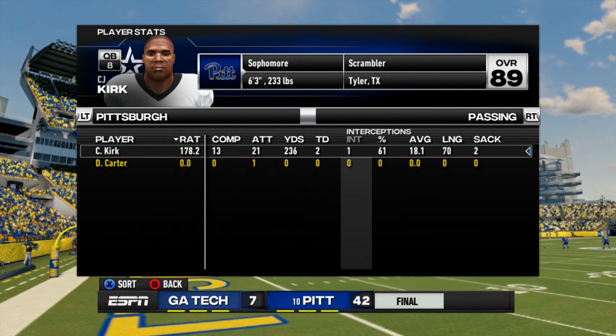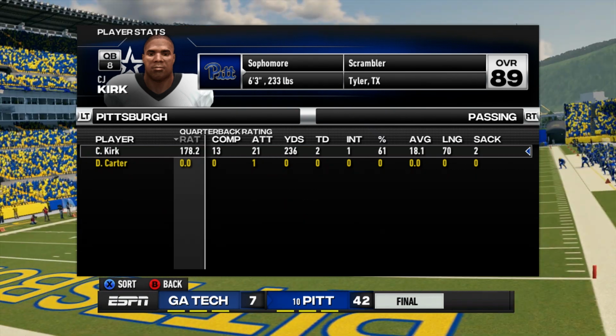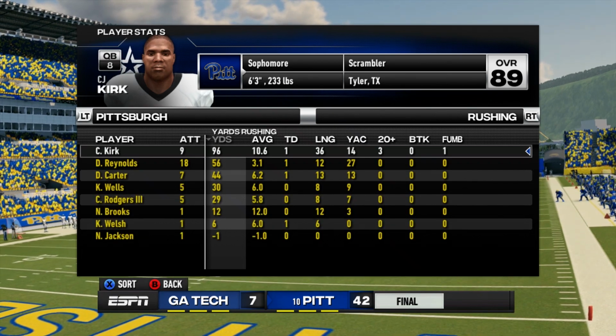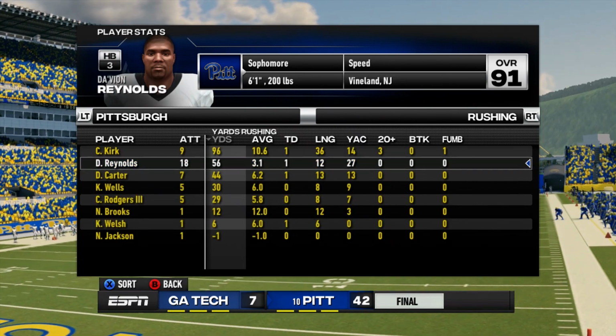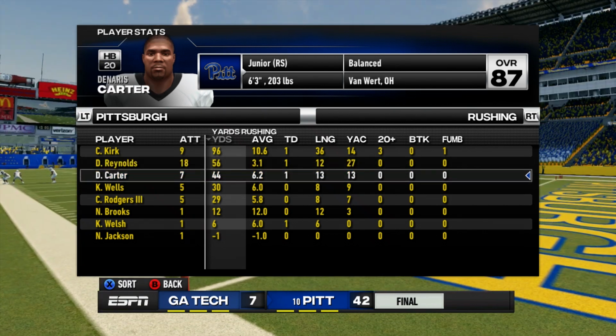Kirk, 2 touchdowns, the 1 pick that I don't even know if the ball was caught in bounds. But either way, not the smartest of throws. But otherwise, he managed the game really, really well. He also ran for 96 yards. He was our leading rusher. Great game for him.